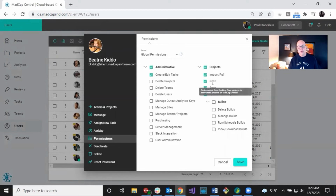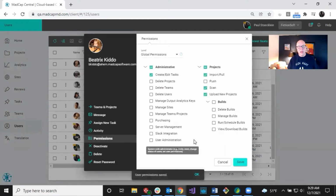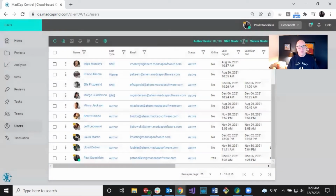Now push, this one you might want to be careful with and not allow everyone to have this if you're in a dual bound setup, because you don't want necessarily everyone to be able to push changes up to Central. You want them to be able to pull and push from that first binding, but maybe not to Central. You just want one person to do that once everybody's changes are synced. So I might do that. Maybe just limit it to 1 or 2 people who have that permission.